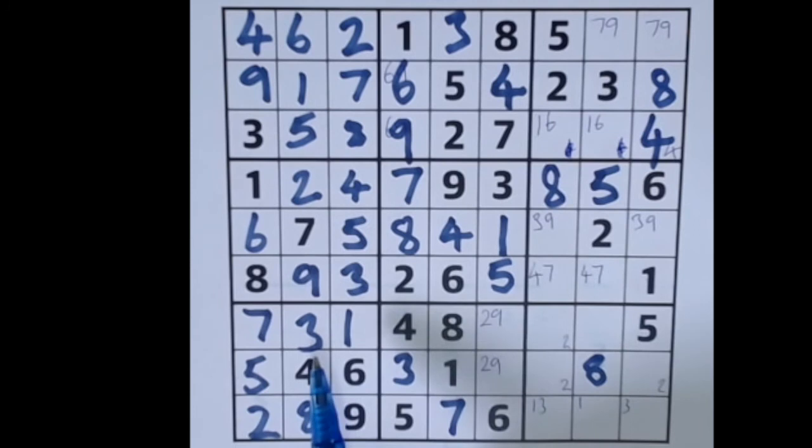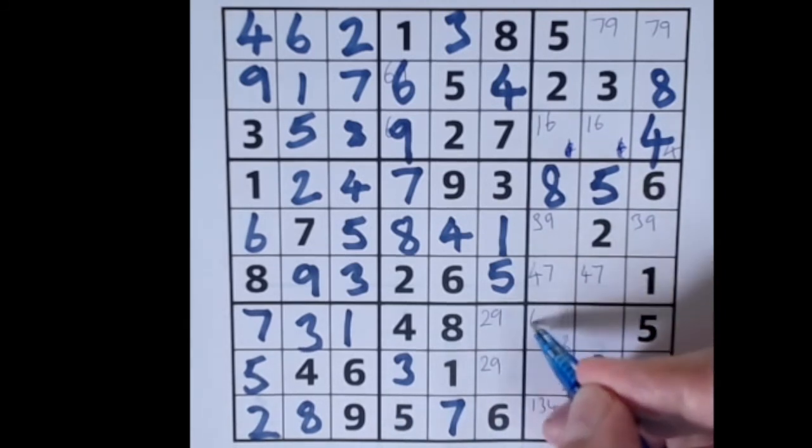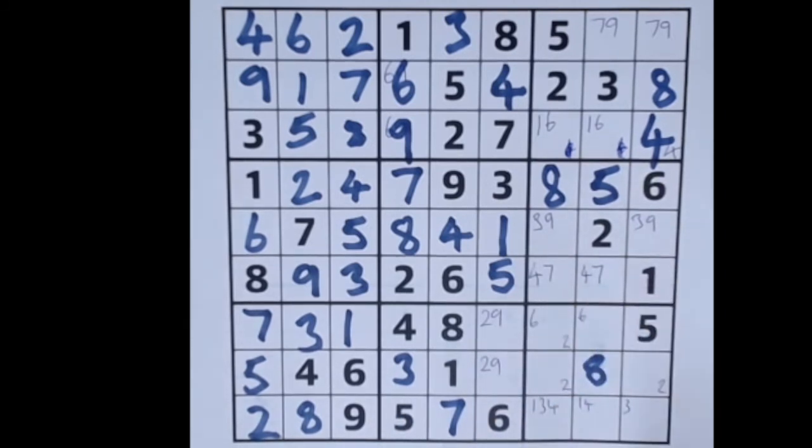Fours run across this row, and there's a 4 down here, so 4 has to go here or here, like this. 5 we've got already. 6 is blocked here. There are only 2 locations for 6, here or here.